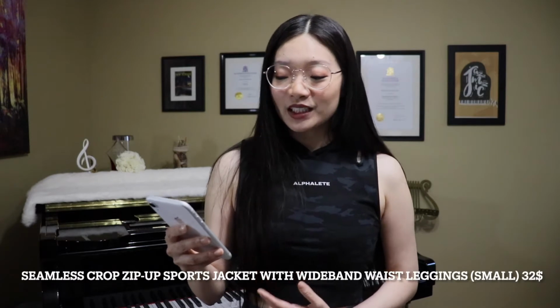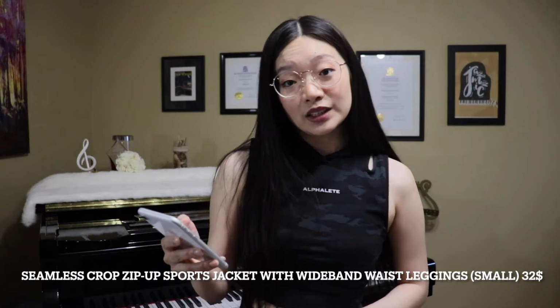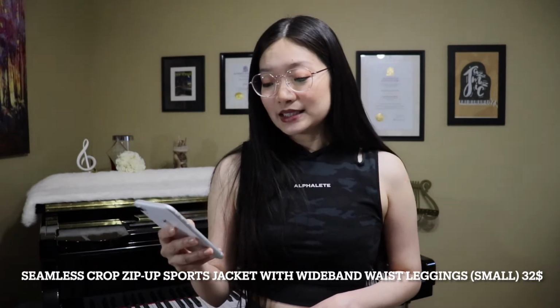Now let's talk about that super cute mint blue set that I got. So this set is called the Seamless Crop Zip-Up Sports Jacket with Wide Band Waist Leggings, and this one is 32 Canadian dollars. I got my color in mint blue and this set is a small. The material for this set is 90% nylon and 10% spandex. If you look on the SHEIN website, you'll see that this set has way over 1,000 reviews. As you can see, it's pretty popular as the design is pretty cool.